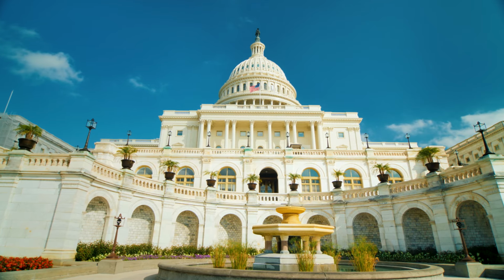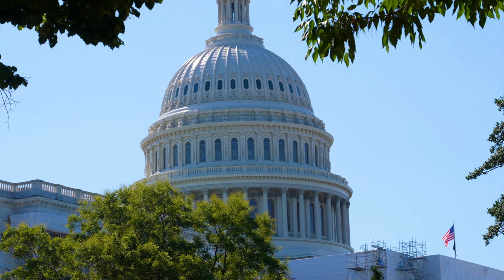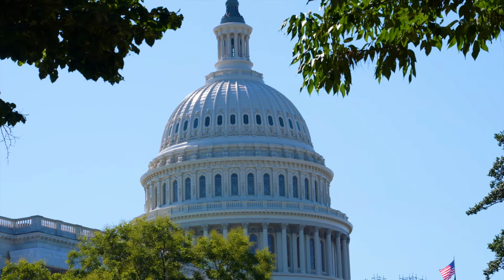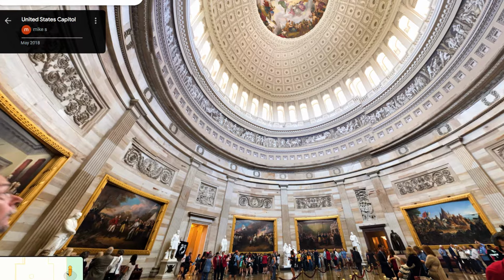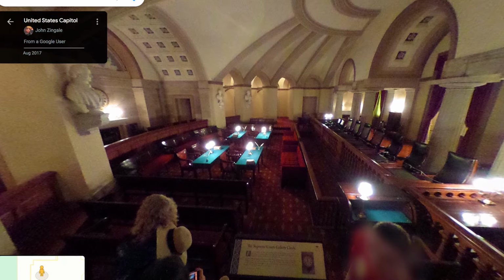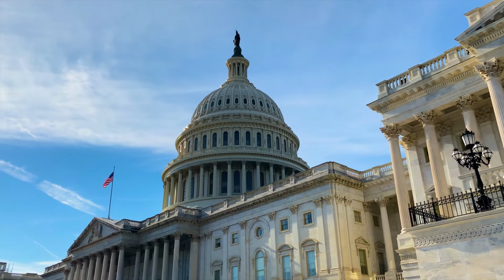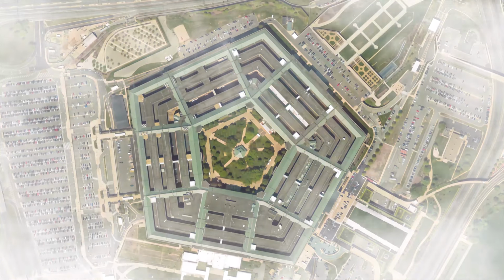Next, visit the U.S. Capitol Building. The Capitol Building is home to the U.S. Congress, the legislative branch of the federal government. Like the White House, tours of the U.S. Capitol Building are free. Tours typically last 90 minutes and include visits to the Crypt, the Rotunda, and National Statuary Hall.